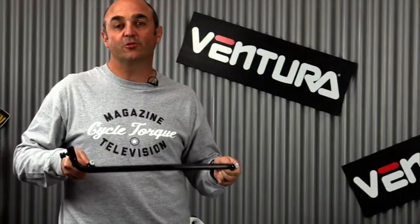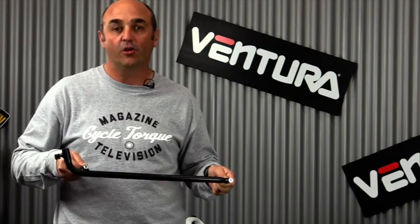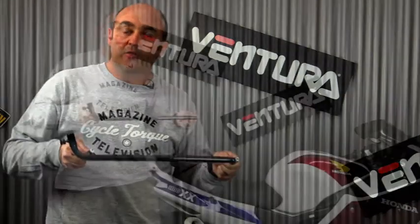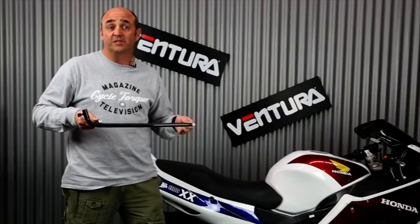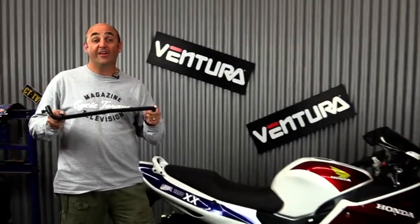Each system centres around the L bracket, and you can clearly see the L on this bracket here. Now, they are model specific, and each L bracket is a little bit different to suit the particular model that you've got. Now, this bracket is off our Honda Blackbird, and I'm going to show you how easy it is to fit.